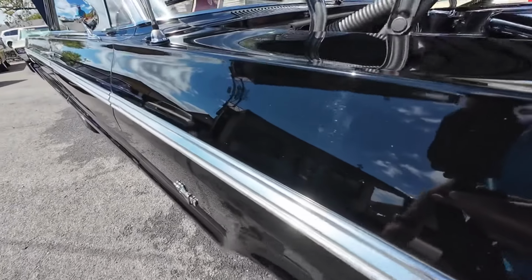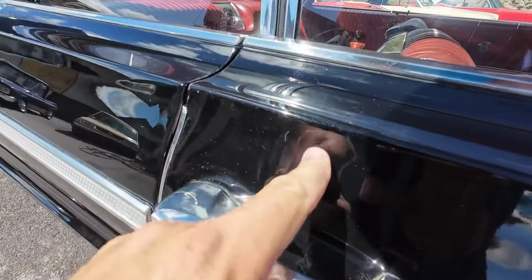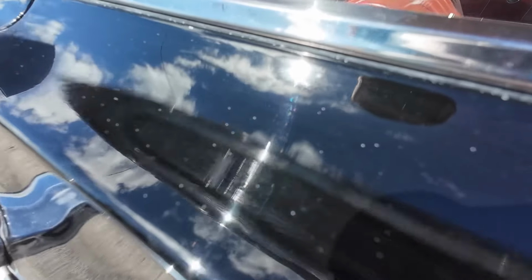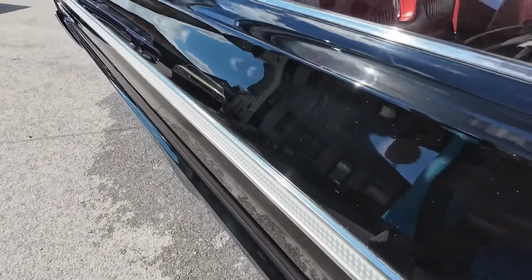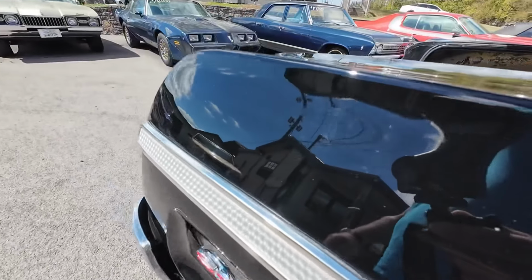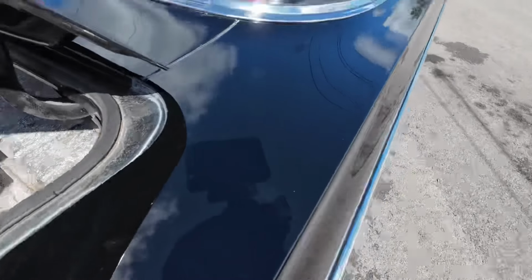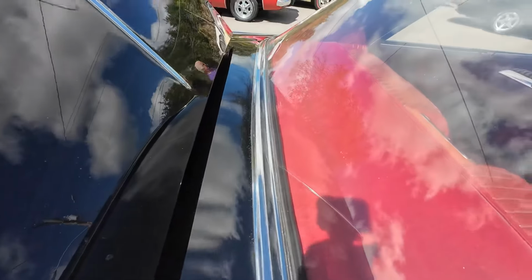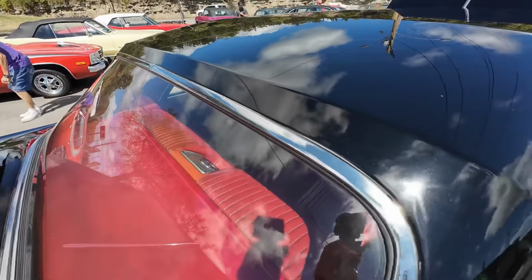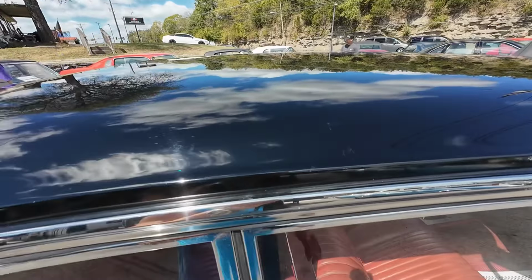Back over the top, above the trim there. Got some light little specks. Got some specks back here. Top of the fender. Chip there.